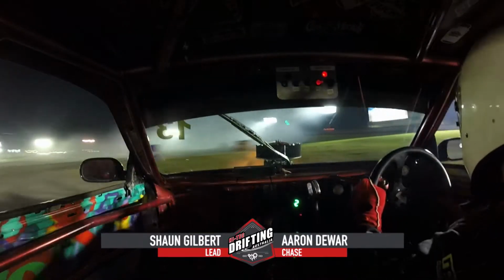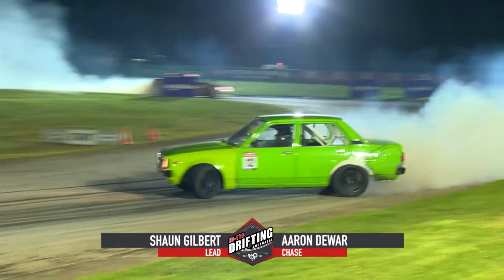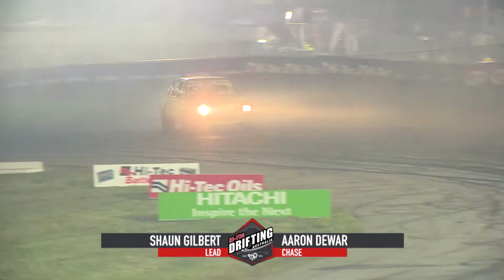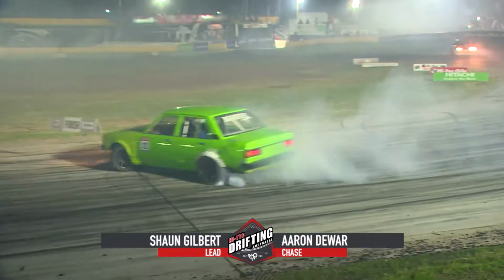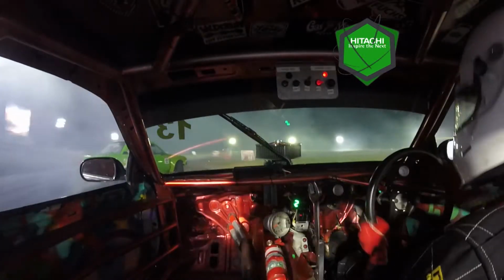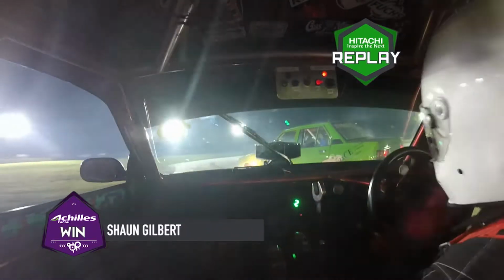No! Duar's around. I'd still count that as a spin despite the amount of lock Duar's car had, allowing him to flick it back the other way. Giving Shawn Gilbert a lead run now, unopposed. Bit of a wheel drop though, so it's going to be a difficult one for the judges to weigh up. Yeah, a few mistakes there in the lead and chase from both drivers, so be interesting to see what the judges call that one. Oh, it's Gilbert through.